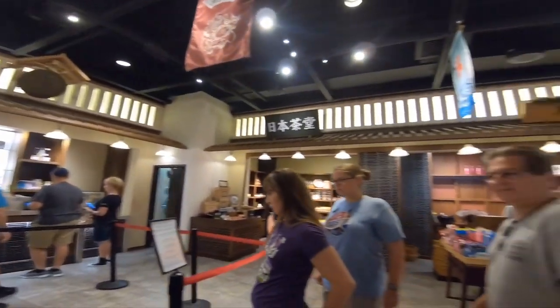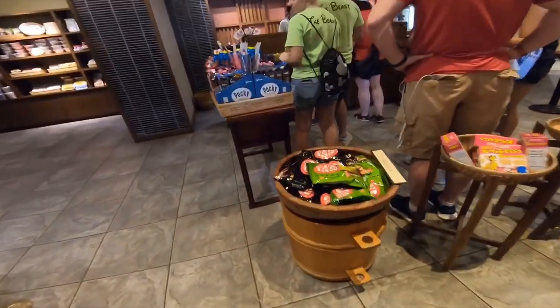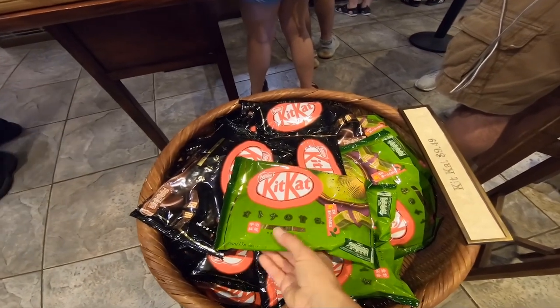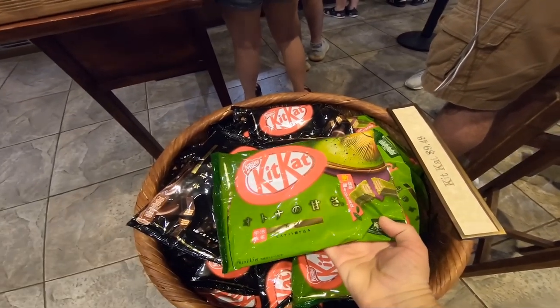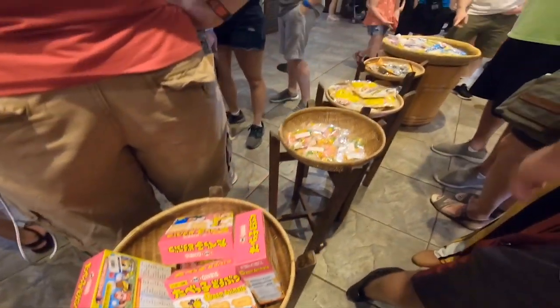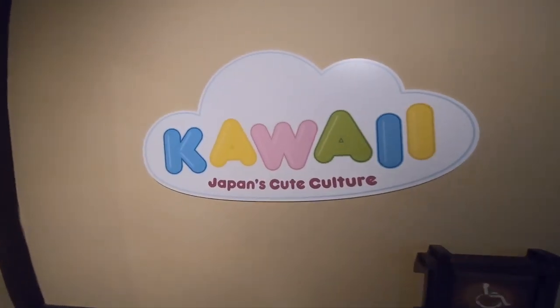That's what they have at the store where we find Ratatouille. The food and noodles and some interesting kitty cats with wow. It's like green tea kitty cat and some crackers, candy. Bruce wants to check out this museum, Kawaii Japan's Cute Culture.